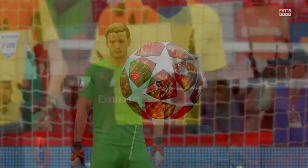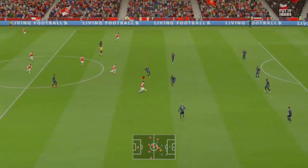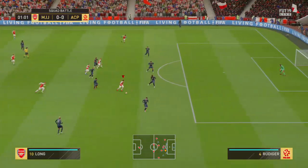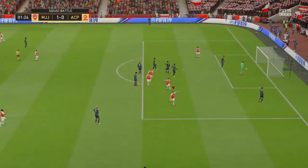Hi, everybody. Welcome to the Emirates Stadium in North London. I'm Martin Tyler, and alongside me is the former Arsenal striker, Alan Smith. And here it is, the starting 11. Right from the kickoff, they look like scoring.